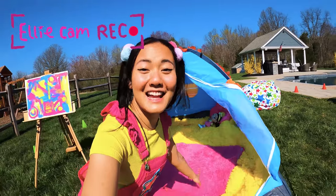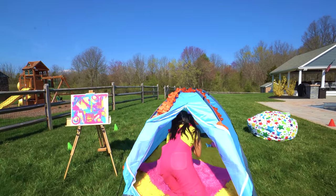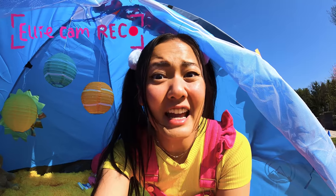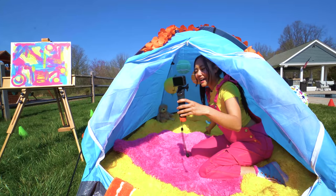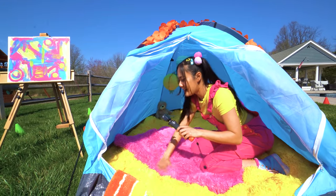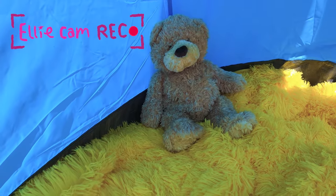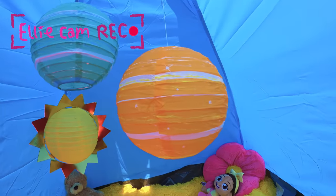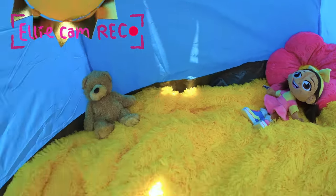Welcome to the inside of my tent. Let me give you a tour. So I figure since we're gonna be staying in our tents and we lose if we leave, that will make it more like home. Make it your own, you know? So I got my yellow blanket and my pink blanket. My favorite bear, Mr. Sparkles. These cool space decorations that are from my room. My Ellie Sparkles doll and a pillow, my favorite pillow ever.